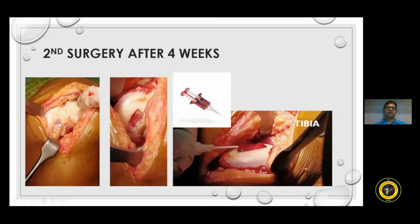And when you open up, you will see this big defect actually has an overlying fibrocartilage. And you'll be wondering why do I have to do a procedure? But if you just scrape it, you'll see it comes off very easily. And once it comes off, you'll see this big defect underlying there. So I'll show you the slide of how we do the scraping. Scraping involves two ways. One is using a knife, and second, a curette.